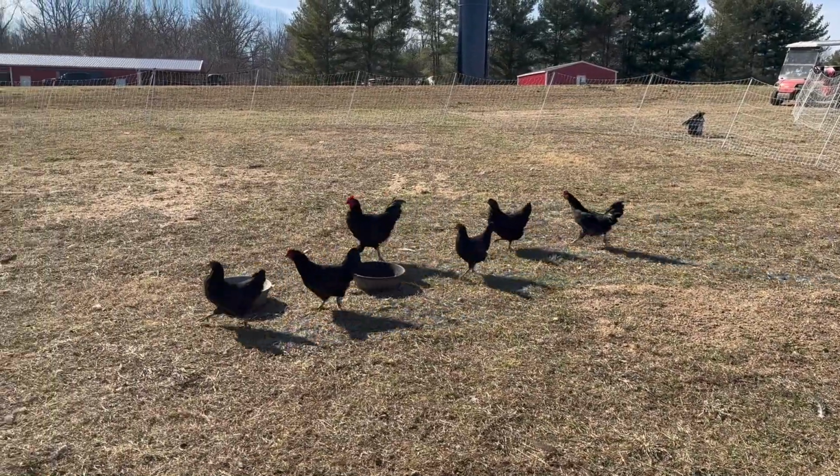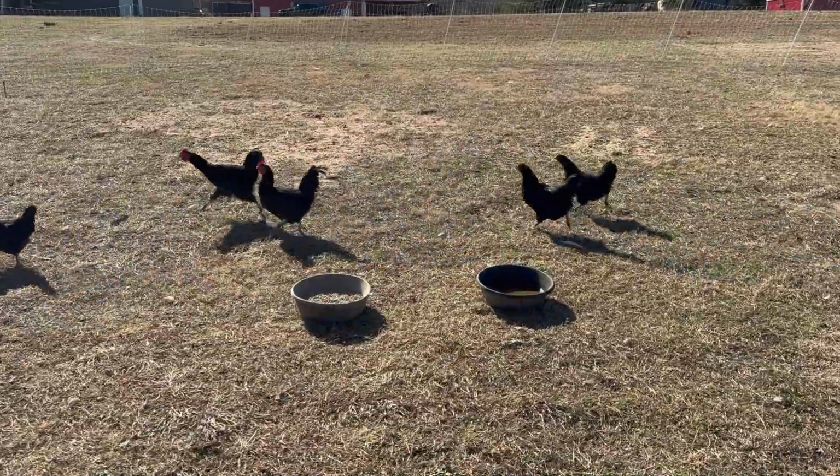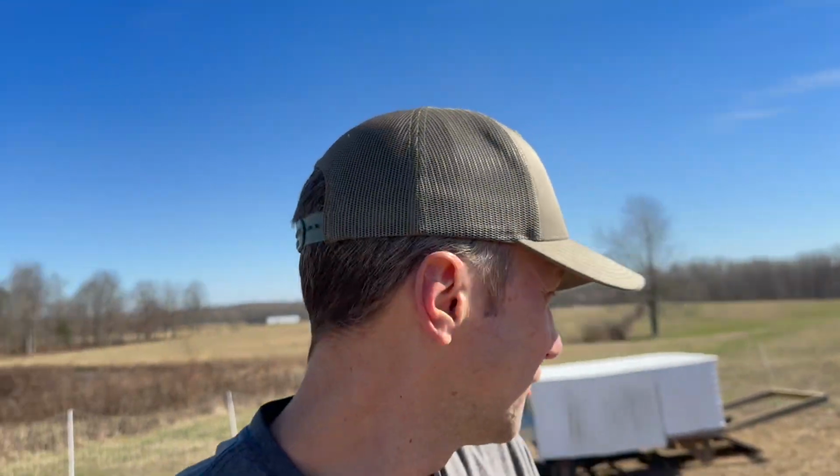So anyway, we do have one thing to do before we are done with chickens. I've just been feeding them in the pans. We do have the automatic feeders. We are supposed to be getting some rain here tomorrow, so I want to get the automatic feeders in here, if for nothing else, just to keep their feed dry.